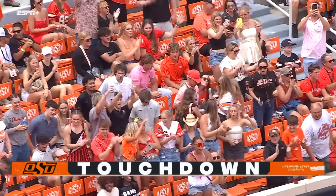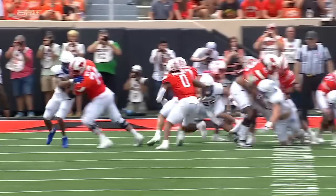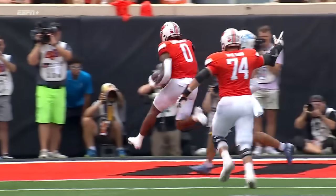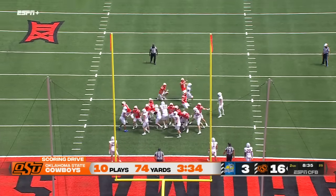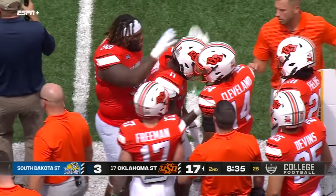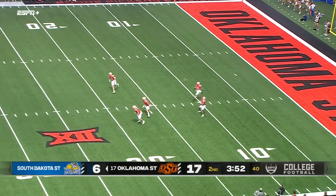You can't stop him. You can only hope to contain him. So it's at the point of contact off the left side. One of the most physical backs in college football. Breaks the tackle of Tucker Large, finishes this in the end zone. Gordon's 21 rushing touchdowns last year, 2nd in the country, only to Michigan's Blake. We're in an era of college football that we don't see much of that. The loyalty to South Dakota State is pretty refreshing.